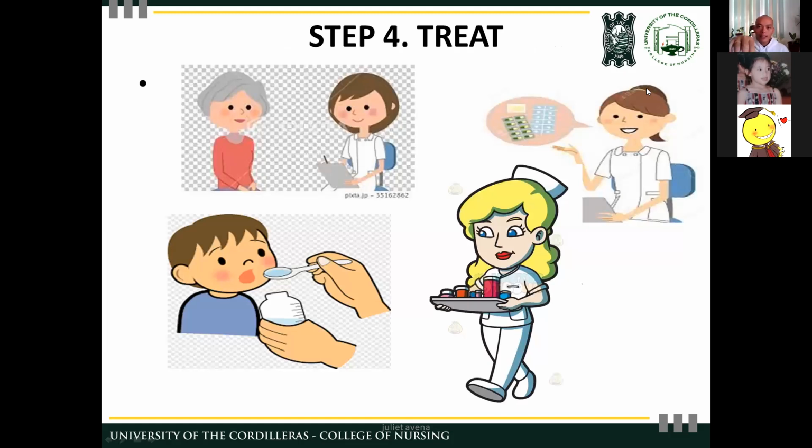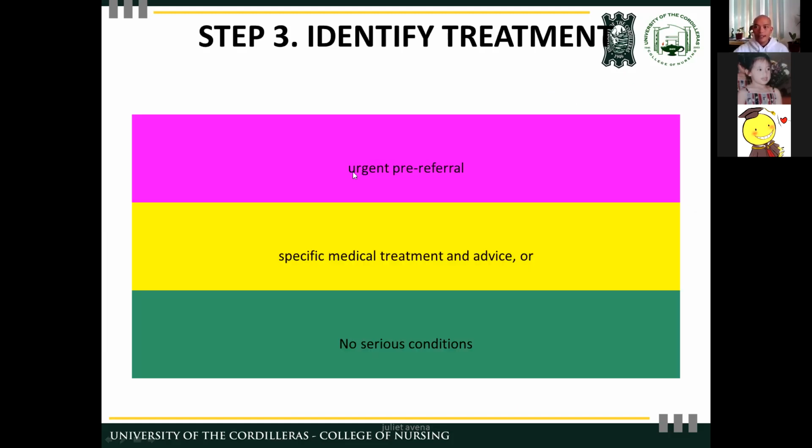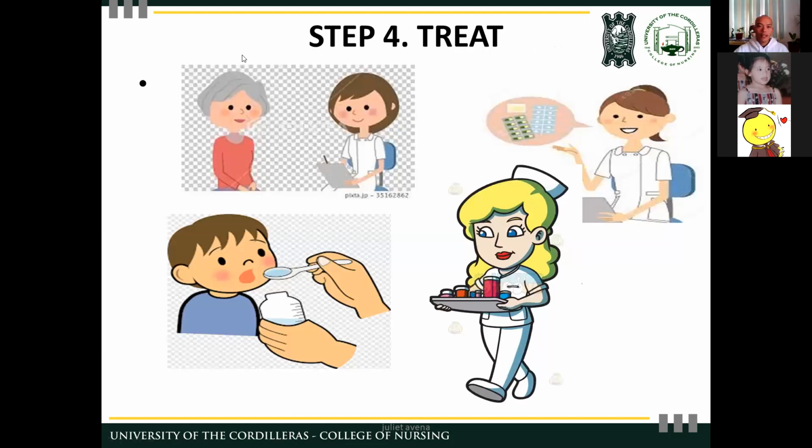Okay, so sinabing treat, kaya nakasulat dyan usually is the different treatments. After identifying what list of treatments are going to be given, of course, we are going to do the implementation or the treatment already. So give oral medications, give instructions to the primary caregiver regarding the medications. So yan yung mga gagawin natin as treatment.